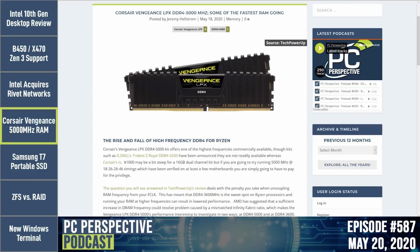Real quick, we've got another story. Corsair is constantly pushing memory capacities and speeds. They've come out with a new Vengeance LPX DDR4-5000, so it's a 5,000 megahertz rated kit. It's pricey, you're going to pay for it. It's $1,000 for a 16 gig dual channel kit.